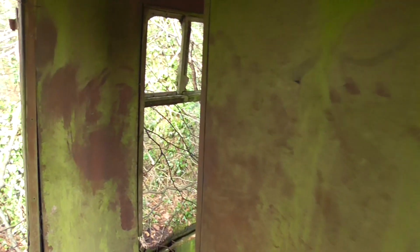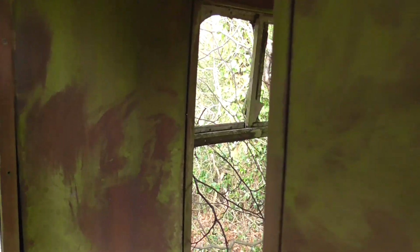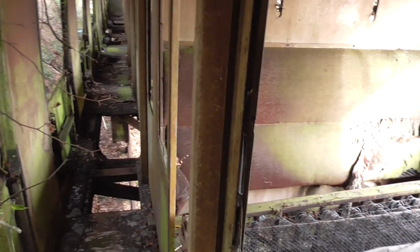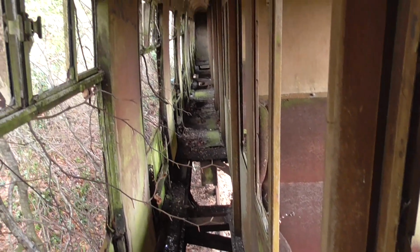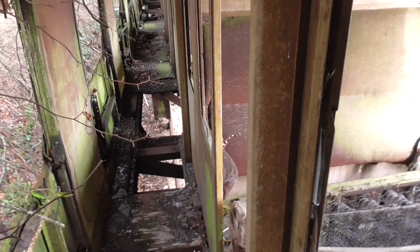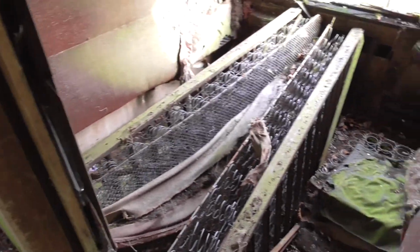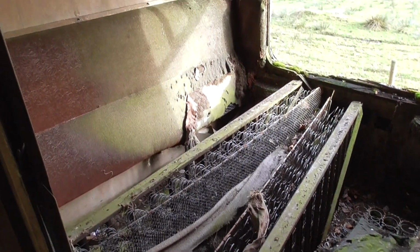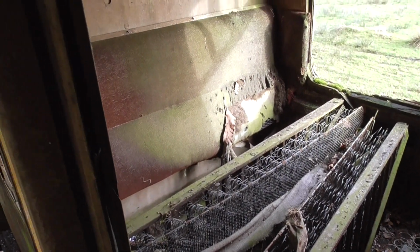Glass smashed everywhere. Why do vandals have to do this? Whoa, that looks ropey. Don't know if I'll be able to get along there, guys. There's holes all in the floor. The old beds. They'll be the original seat beds for long journeys, like the Orient Express.